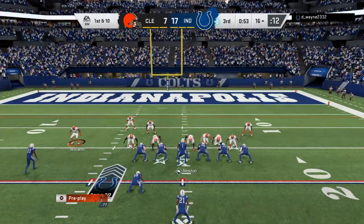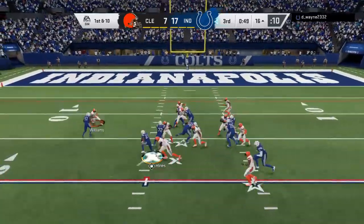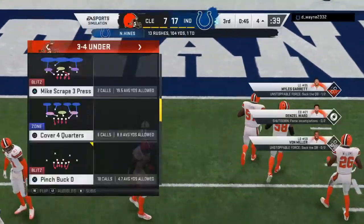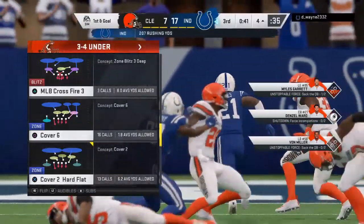Check 99. Check 99. Going to give this time to the tailback. And all the way down inside the 5 to the 4. Back-to-back nice plays, 12 yards that time and a first down.